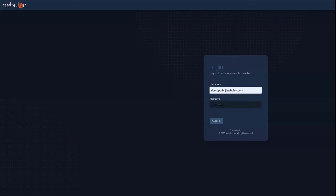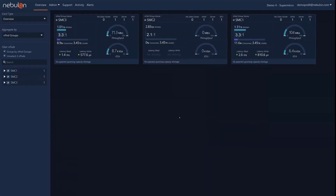Cloud-defined storage places the storage control and management plane in the cloud. The product ships with full role-based access controls like you would be used to utilizing in other public cloud providers. Here I'm going to log in today as a super user with full administrative rights to my organization. Each customer has their own unique Nebulon organization, as this is the multi-tenant boundary that you may be used to, like an AWS organization or an Azure subscription, for example.